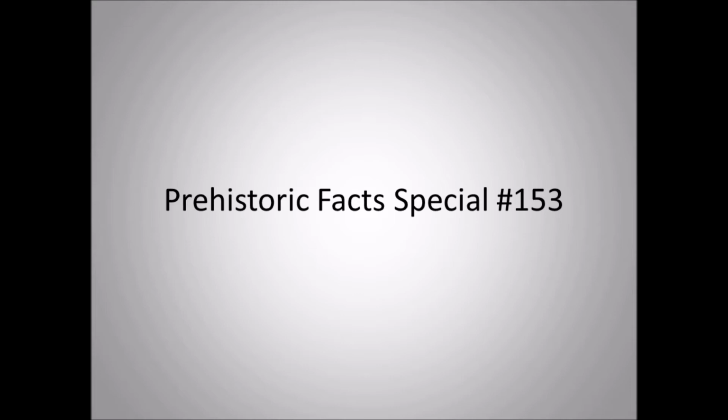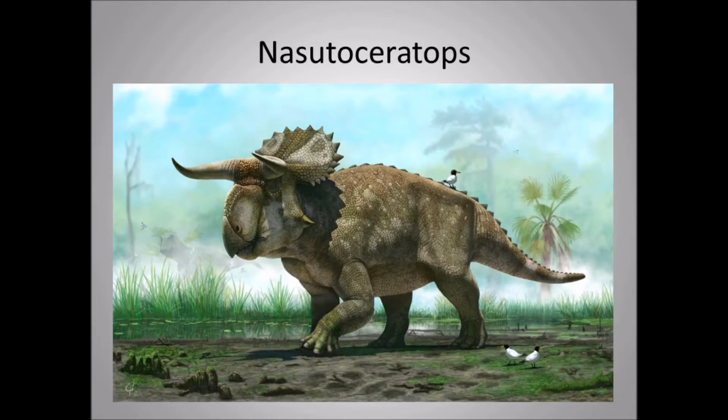We're going to be talking about a ceratopsian dinosaur, a horned dinosaur, and that dinosaur is Nasutoceratops. Here's a picture of Nasutoceratops. This is a possibility of what it looked like. It's a fascinating dinosaur in my opinion.